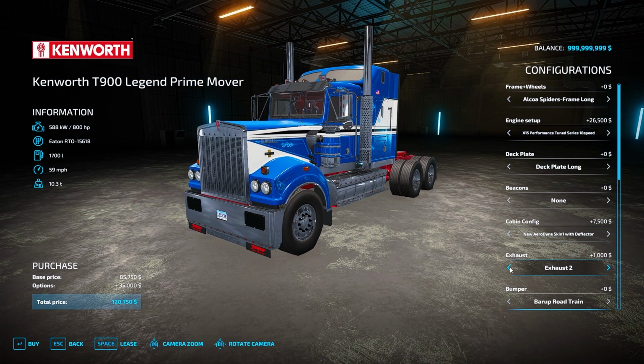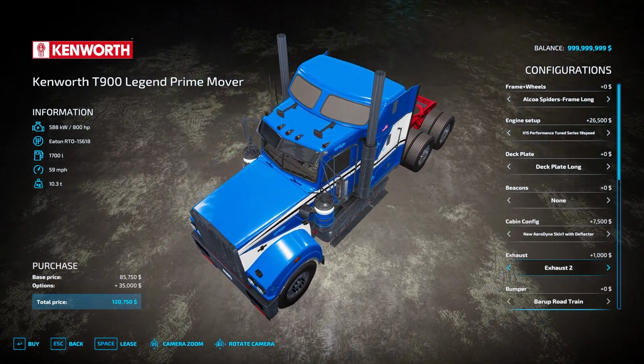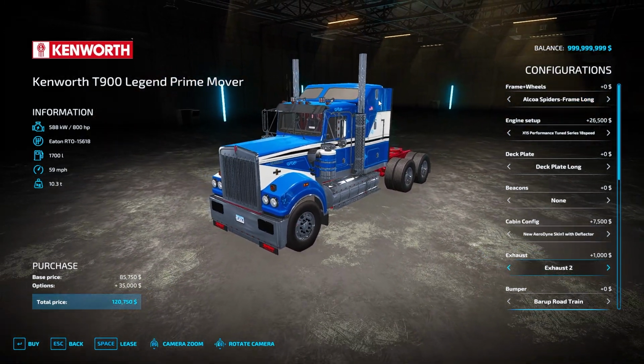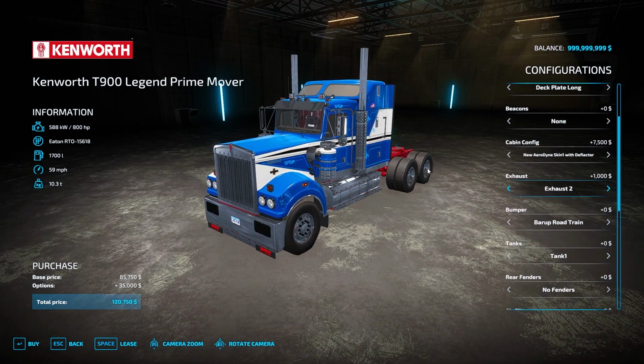The exhaust is the most important part on a semi truck. If you mess this up, you mess up the entire design. So let's go ahead. We're going to get these ones right there. The straight exhaust that goes straight up into the air because it looks cool going down the road. You got rolling coal going sideways out the back. So this is going to be a sweet truck.